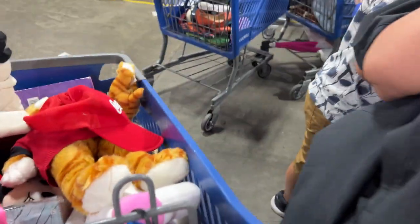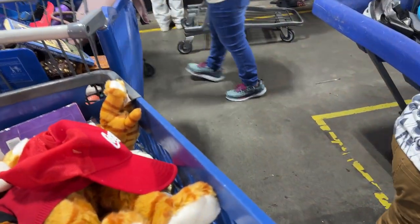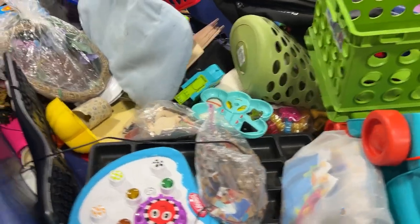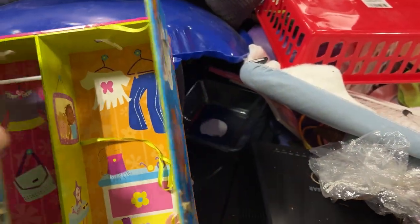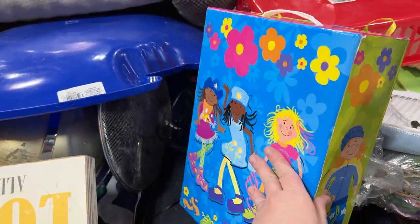Let's see if we can get in. I don't even know if we're gonna be able to get around. Sorry about the filming. Okay, we've got some kids' toys in here. Looks like a Groovy Girls closet. That's kind of cool. I'll look this up.